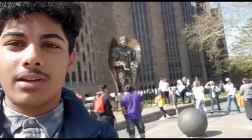Here is the famous knife angel right outside the cathedral. This is the entrance to the cathedral. Right opposite is Coventry Uni. As you can see right behind me, that's the knife angel.